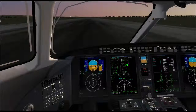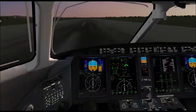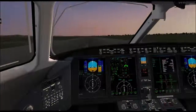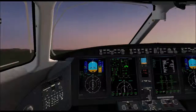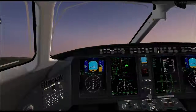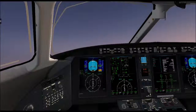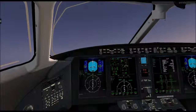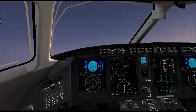80 knots. V1. Rotate. V2. Whoa. Close to right. Gear up. So the climb rate is very impressive. Climbing at 4,500 feet per minute right there. 5,500 at top tower.